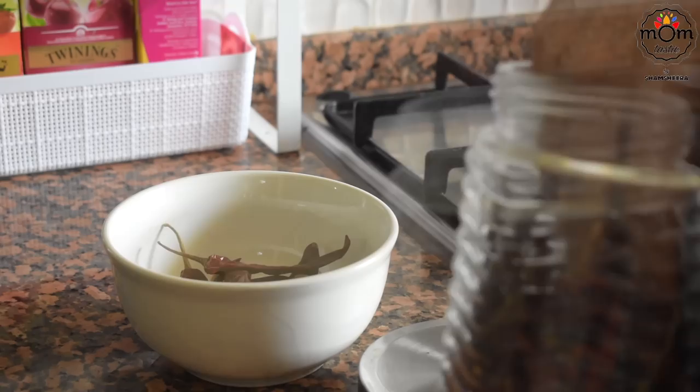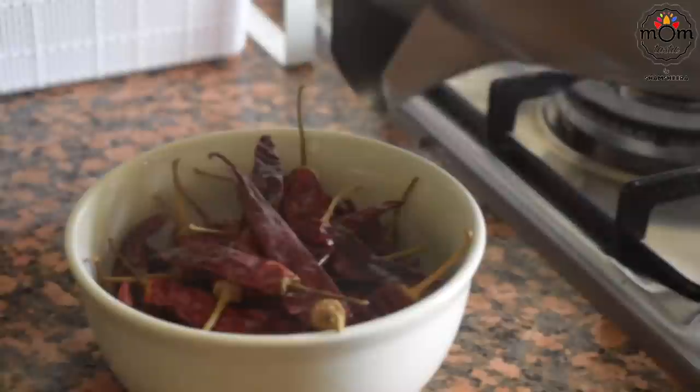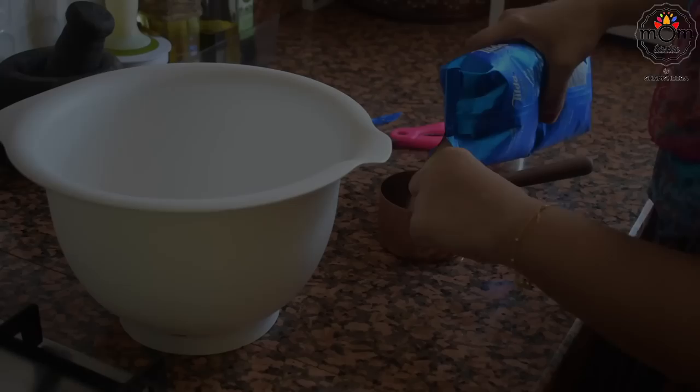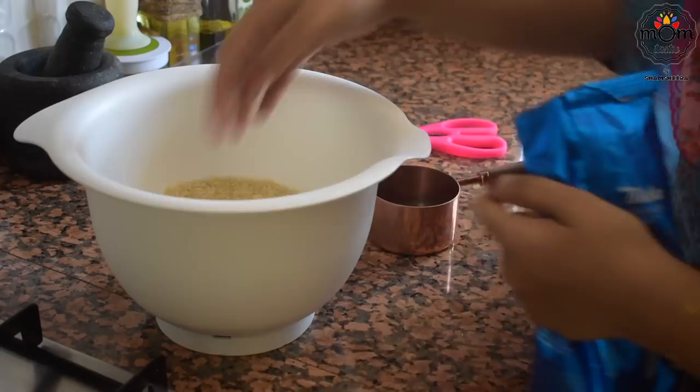For the menu, it was Schezwan fried rice and chili chicken, again in the same style. For that, I made a chili paste by soaking a handful of dried chilies in hot water. And that gets soft. Keep that aside. For fried rice, I used 4 cups of basmati rice and soaked that in water for some time.